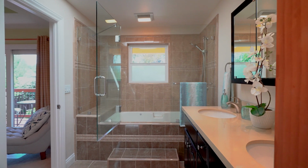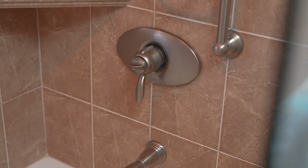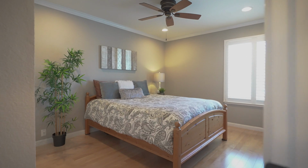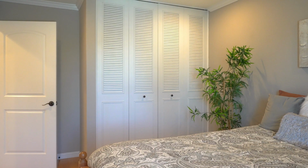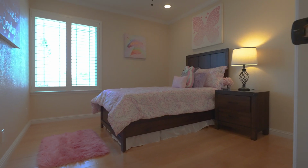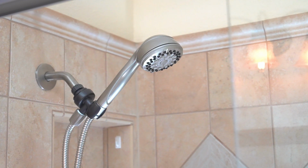Unwind in this spa-like bathroom, because who doesn't deserve a little luxury after a long day at the office? The 3 additional bedrooms, each with ample closet space and charming details like hardwood floors and custom window coverings, provide space for family or guests. The second bathroom features a shower over tub and a skylight.